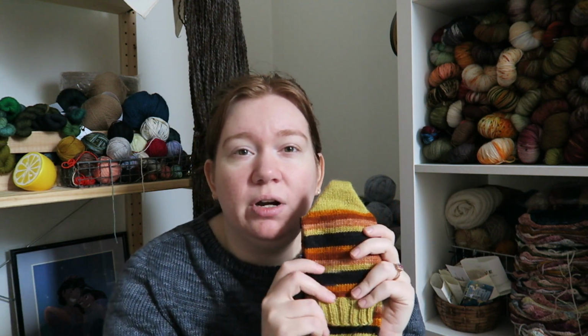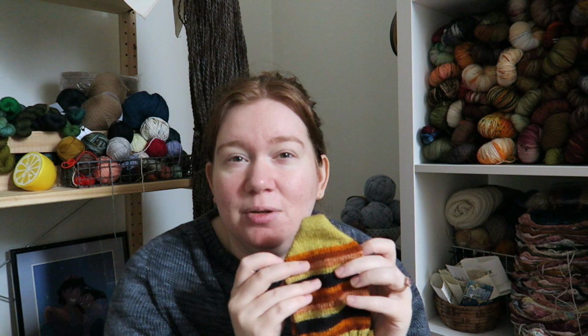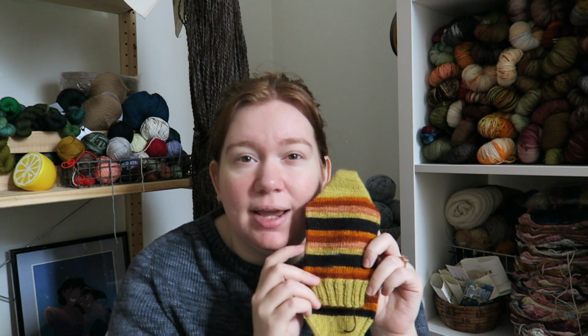I've gotten some of her yarns on the yak base before when I think it's appropriate to have them look more muted, like some of my Christmas colors I get on the yak base. I just think it's gorgeous. But yeah, this one is completely done.